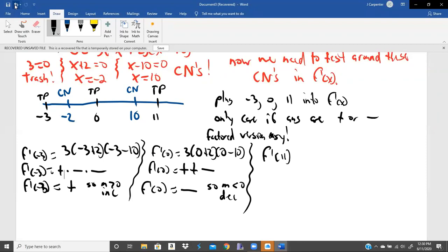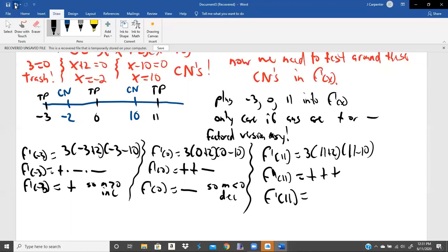All right, so f prime of 11, this will be 3 times 11 plus 2 times 11 minus 10. 3 is positive, 11 plus 2 is positive, 11 minus 10 is positive, and this, excuse me, the derivative at 11, that one is positive, no mistakes made. So therefore your slope is positive. It's increasing again.